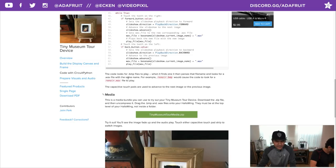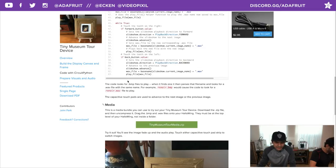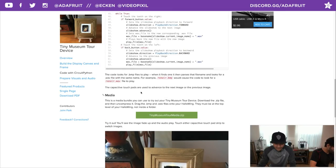The .bmp, which is a bitmap file. Currently, we only support bitmaps with the slideshow library, but maybe we'll add some more. And as for the audio format, it needs to be a WAV file format, audio WAV format. But all that's listed here. There's also some demo assets that you can play around with here.